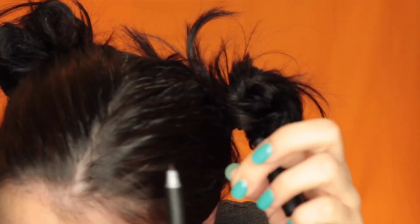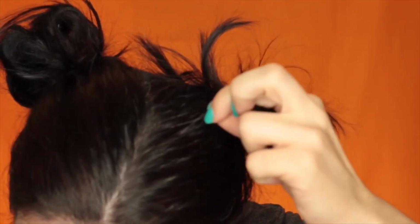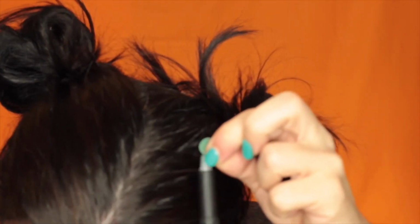Hack number 5. So as you can see, I have dark brown hair, so those gray hairs love to pop up on me every 2 weeks. I just like to take a black Sharpie marker and color them in, and like magic, they disappear. Perfect solution for a quick fix.